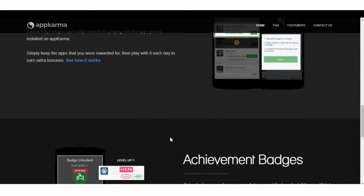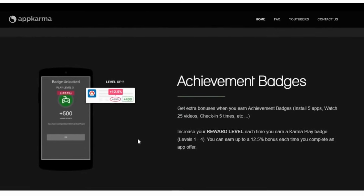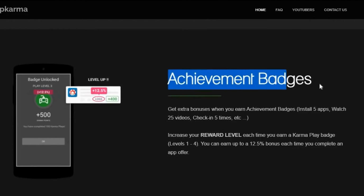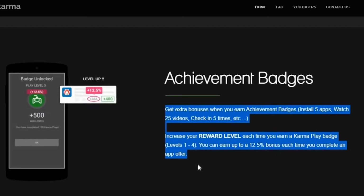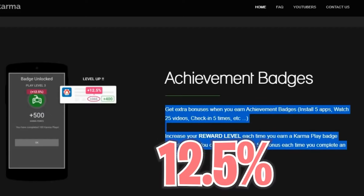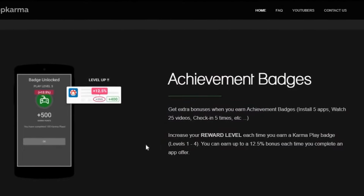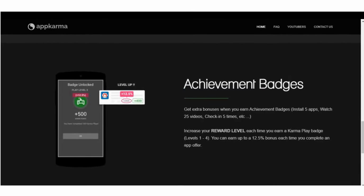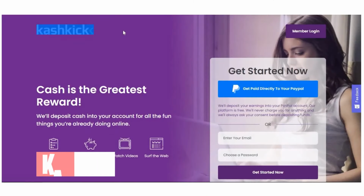Make sure you check in every single day, and once you log in, you can start enjoying different games while earning. On top of that, every single time you complete a certain achievement or finish a certain task, you're going to receive different badges, and all these badges will help you level up to increase your reward level. Every time you earn these badges, that's going to give you an extra 12.5% bonus, and you can literally multiply your earnings. So make sure you check out all the achievement badges and get as many as possible to increase your earnings in App Karma.